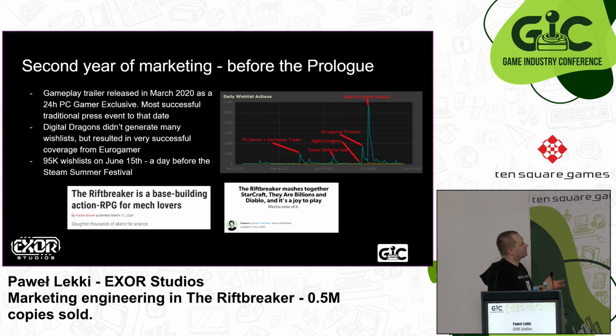So we released it as a 24-hour PC Gamer exclusive, and this is when we finally got some traditional press coverage. And you can see that wishlist spike over there. That's about 2,000 wishlists. Kind of cool, but our other actions worked better. So giving gameplay to people hands-on is better in our experience than focusing on even major media beats.